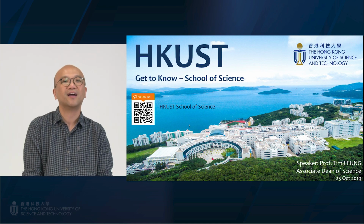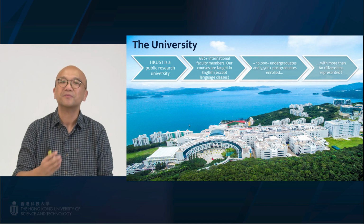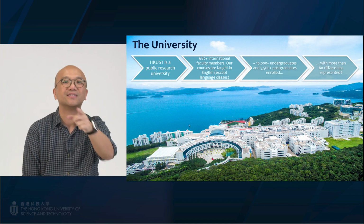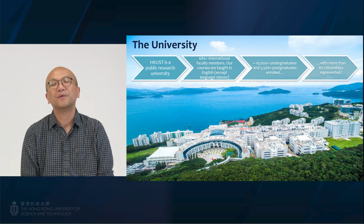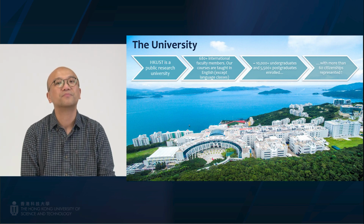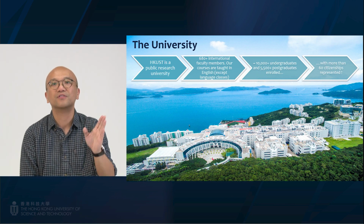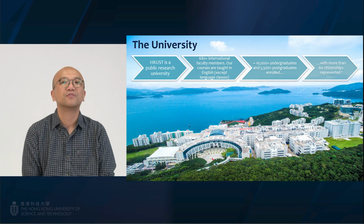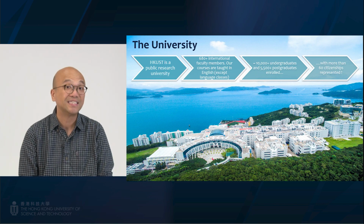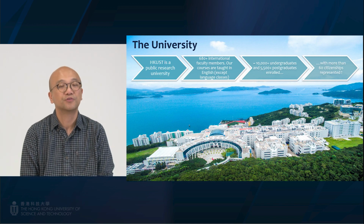Now, what you're seeing here is an overview of our whole campus. Our campus is not that big. What you can see is pretty much everything about our university. Maybe I should introduce some buildings related to science. One is on the right bottom corner, a big new building. That's our CYT building. That's a new building very related to the School of Science.